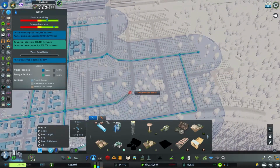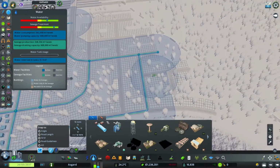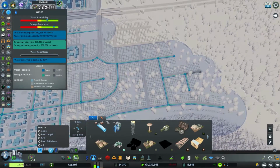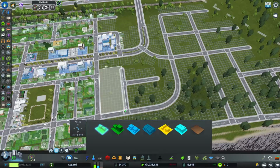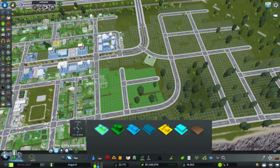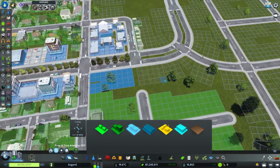You're welcome. Okay, let's run these pipes up through here. You're just not quite covered, so we'll run a pipe up there. We'll run one right out to there. There we go. Okay, so beautiful. Now this area I'm going to zone fairly heavy throughout here. I actually wouldn't mind getting some more commercial along there.